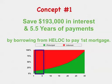So if you pay that extra in green above and beyond your normal payment, you get to deduct all the associated interest, 4 times more interest. So by spending $50,000, which was a loan from your HELOC, you get to deduct $193,000 of interest from your first mortgage. What's even better is that you're going to discover that when you factor in the net tax effect, borrowing that $50,000 from your HELOC has no net interest cost to you.